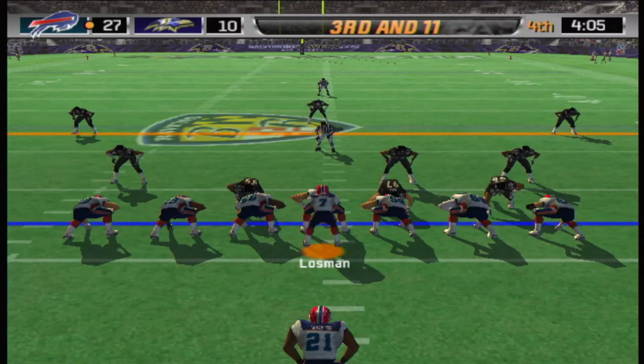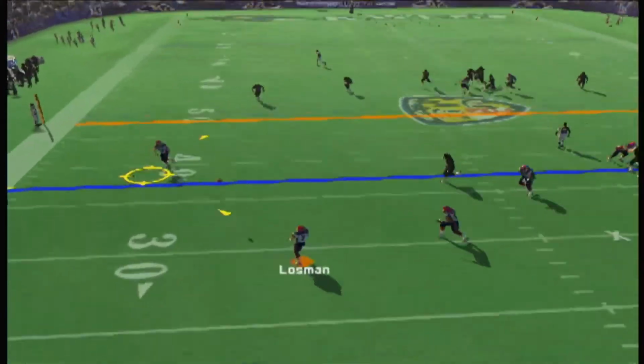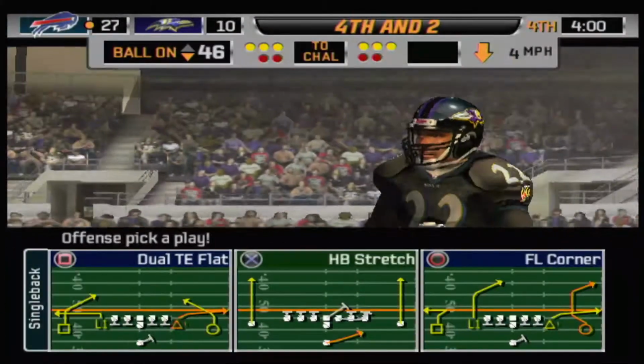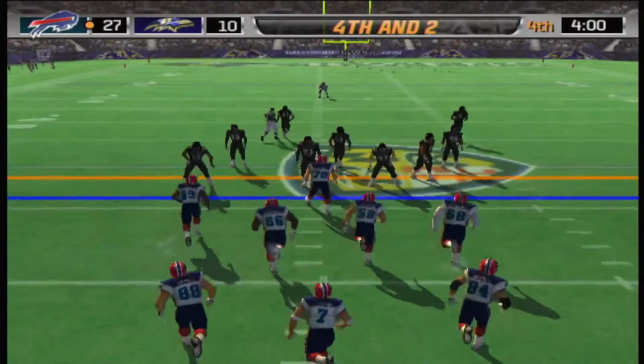The Ravens come out in the quarter defense. Drops back. Gets rid of it. And this pass is completed. And he'll take it out of bounds at the 46-yard line. 9-yard gain. Fourth and two coming up on this one.